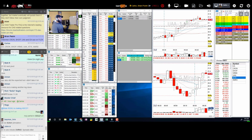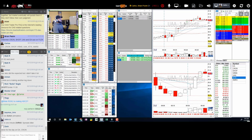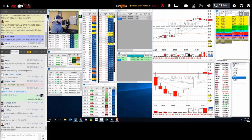All right, so on UAA, let's see if this is a pullback. The 5-minute chart looks like it's just gonna be a pullback, but if it gets to my break-even point, I'm taking everything out. Still looks strong. It's not really selling off hard. It's just kind of doing these normal pullbacks and being bought back up. But we got to stick to our rules here. It gets to break even, protect what you made already. Lulu has really busted out here. I was watching that with UAA because Lulu seems to have been on fire.